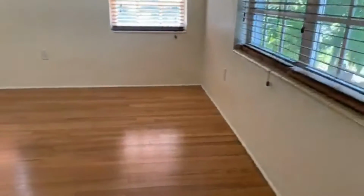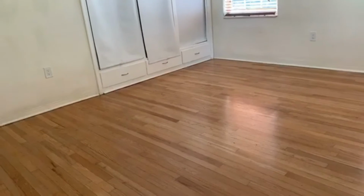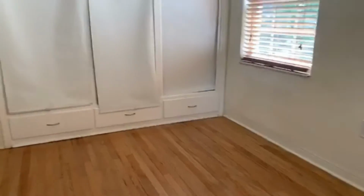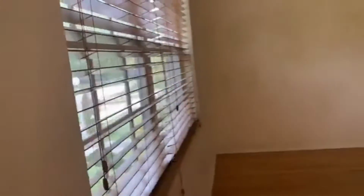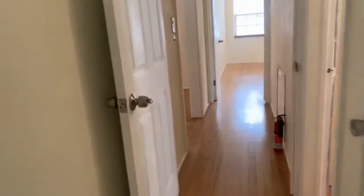And this is the second master, how I call it, because it has just the same size like the other one, maybe a tiny little bit smaller, but it also has its own bathroom. And then you have cedar closets. They painted them, but this is cedar wood. Okay. All windows are impact. The roof is 2 years old. So the house has really, really good bones.